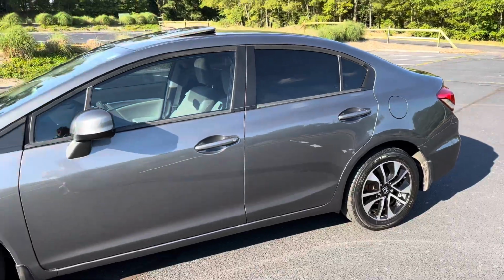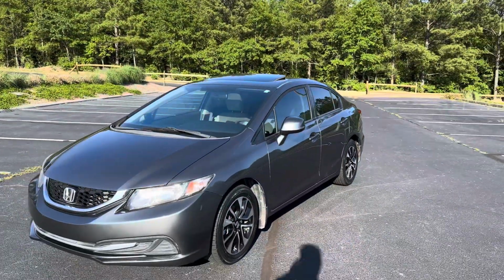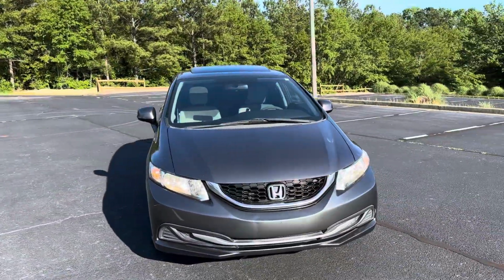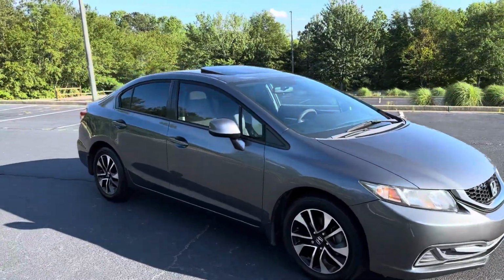So folks, if you're looking for a gas saver, sporty little car, reliable car, these Honda Civics are great. I sell these like crazy with no issues. And frankly, 200,000 is starting to look like low mileage on one of these cars anymore.